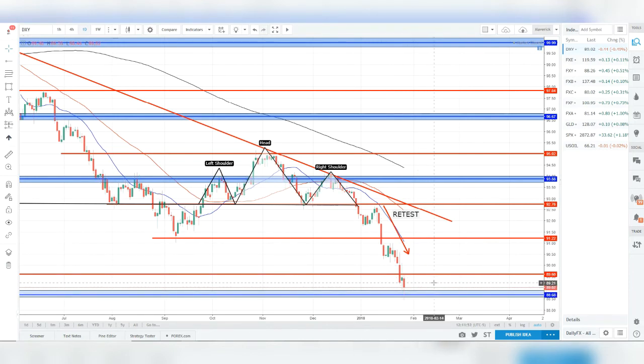But with that being said, I would not be going against a weak dollar. I would not be looking for longs with the dollar, as the dollar has just continued to show us that it's weak, getting crushed. So I would still be looking for shorts with the dollar, but be cautious of a correction. As you can see, we had this long rejection wick off of support Thursday.